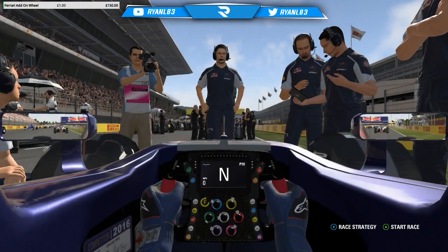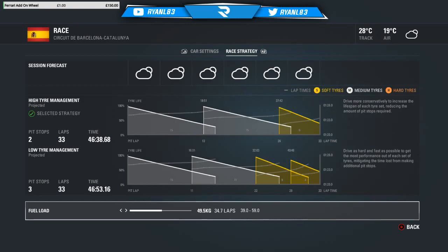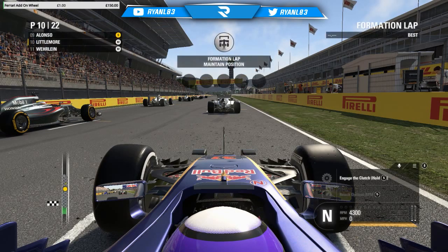So here we are, guys, on the grid for the Spanish Grand Prix, and you guys remember very well that I would be doing a very different strategy, and we are going to do the two-stop strategy here with the two mediums and the soft tyre for the race. And I do not want to touch the hards because I tested this out off air and I absolutely hate these tyres to the core. So that's why I'm going with the mediums for the whole race for this one.